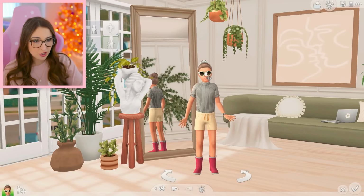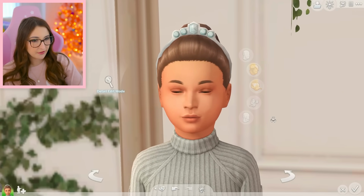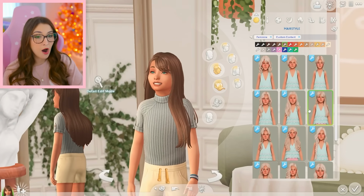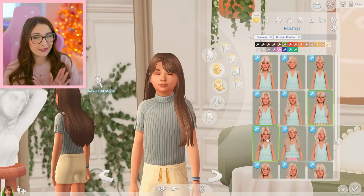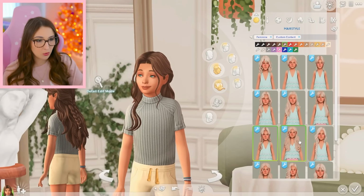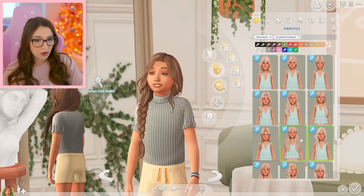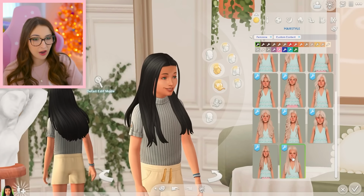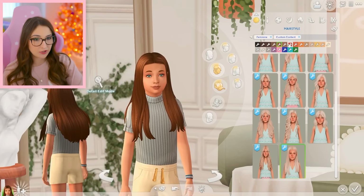Okay, so moving on to children. I think children got quite a lot of stuff. Hopefully. Oh, I love the straight one. Ooh, so pretty. Wow. Oh my God. Wow. I don't know why that one changed colors.